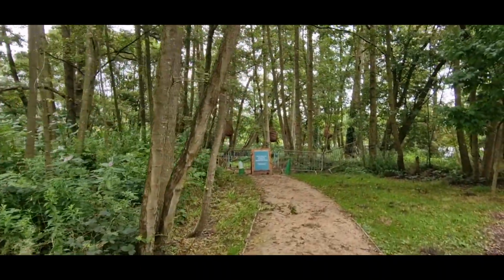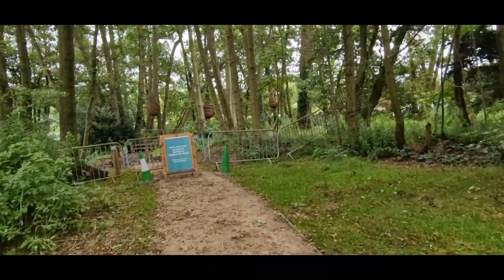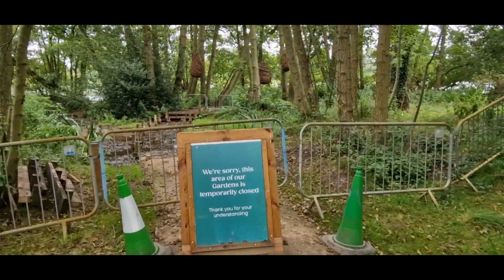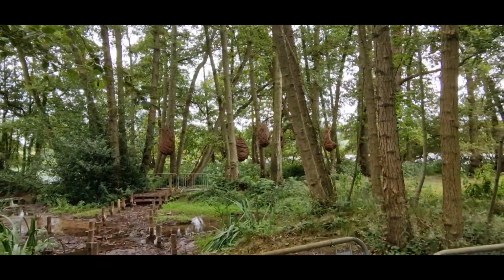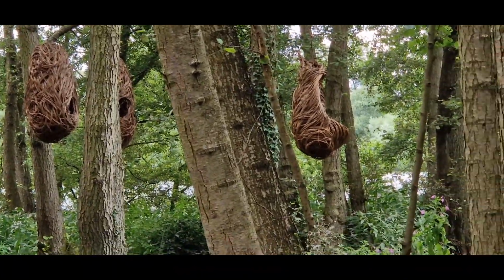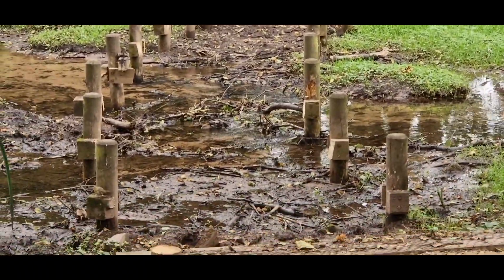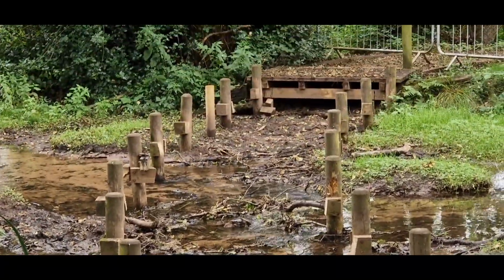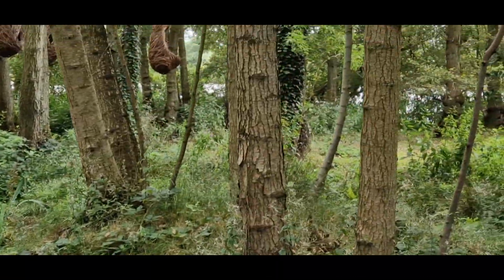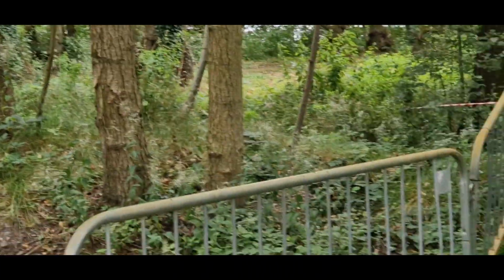Just walking along the path, and I've noticed this, even though it's closed. Look at those joined, almost like hives, where the birds can go in. I think they're constructing a bridge just there. Zoomed in a little bit much. That looks wonderful. Well, back on with the walk.